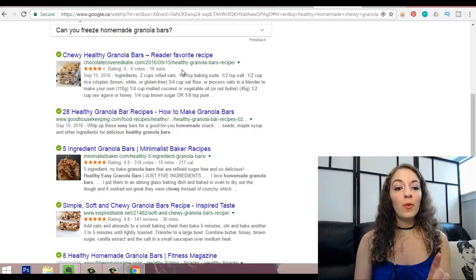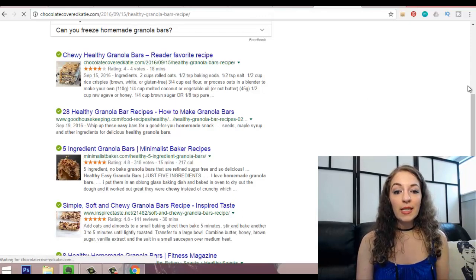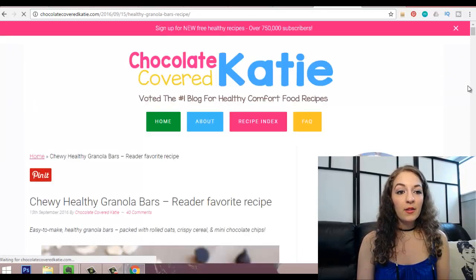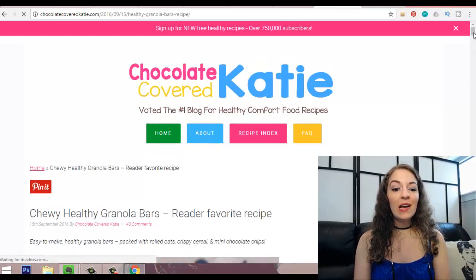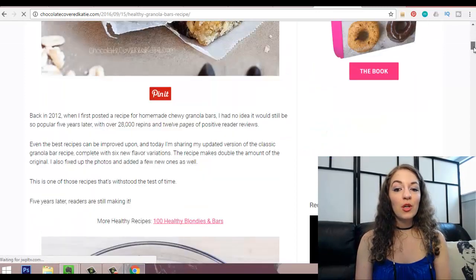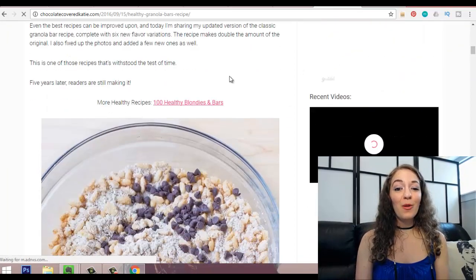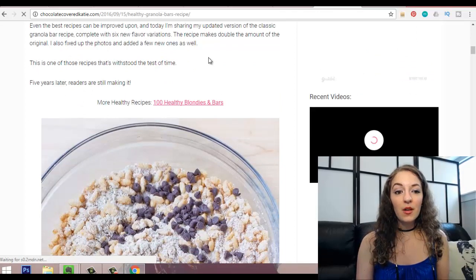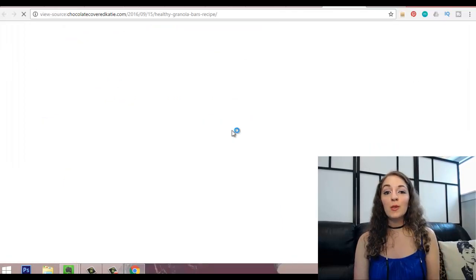So we have our first, at the very top, chewy healthy granola bars. I'm going to click on that. This is a blog post here on chocolatecoveredkatie.com. And we want to see what tags she used. Oh, that looks really good. We want to see what tags she used for this blog post. So the way to do that is you right click and then select View Page Source.